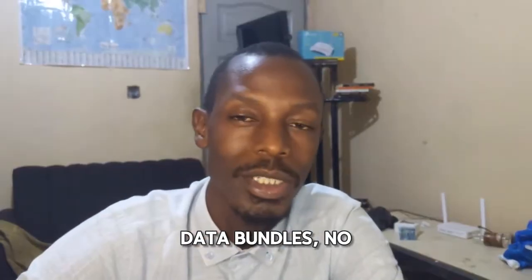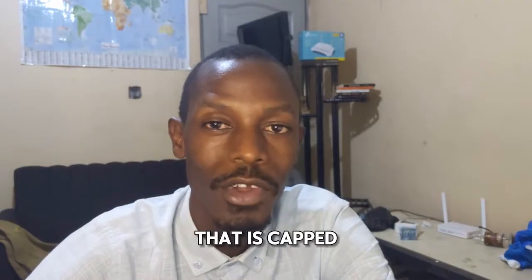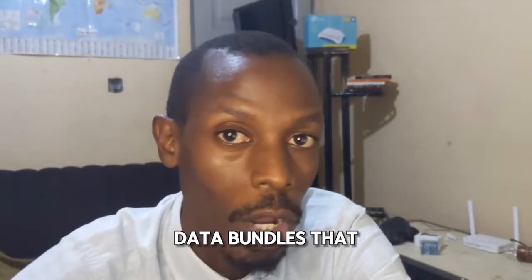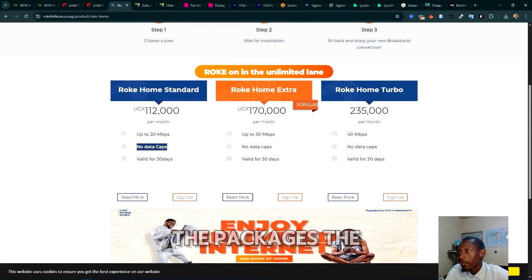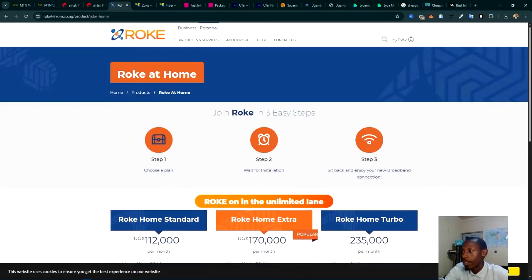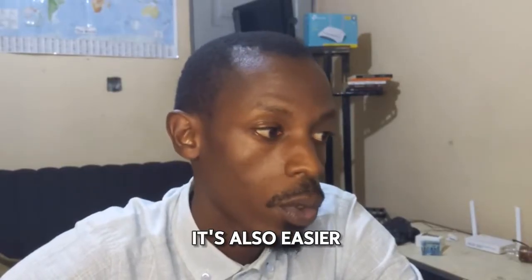No caps. Some of these guys are going to say it's unlimited, but it's capped to probably 500 GB like we saw. So that's what you want to look for. You want to look for the unlimited data internet bundles that have no caps. So these are the packages: the home standard, the home extra, and the home turbo. That's work for you right there. But if you want the plan, of course WhatsApp is available, and when you get the app, it's also easier for you to apply.